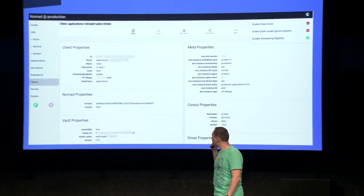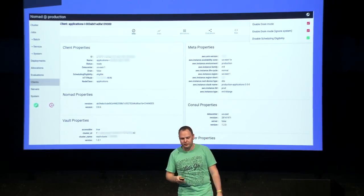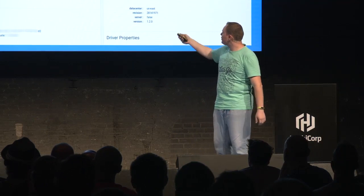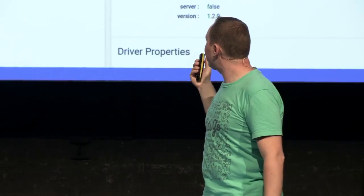We will talk about how we use all these meta properties when we talk about NormalHelper. But here is just a really, really nice UI that can show us the general info. We got stats about CPU and RAM usage. We can see all the allocations running on this node, everything you can see in the CLI, but in your browser, colorful, automatically updated. Yeah, I like it.